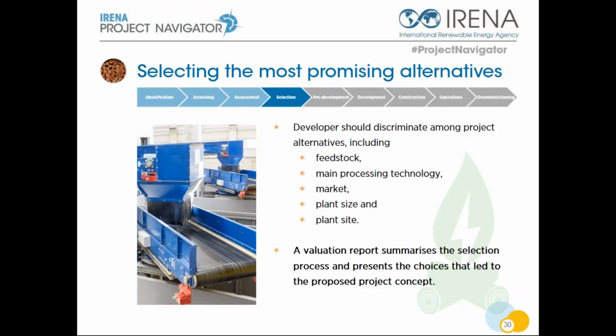Those decision makers will be evaluating the bankability of each of the project alternatives and also may ask about the relative financial viability of those alternatives. They will challenge you on the potential showstoppers and ask, do you have long-term feedstock contracts? And also, did you take into account the availability of proper human resources?